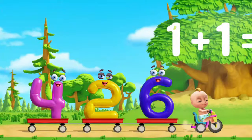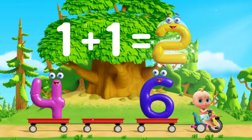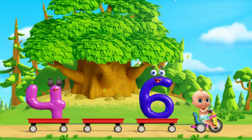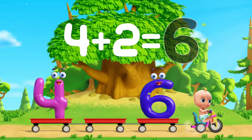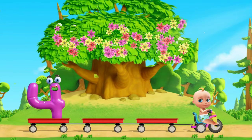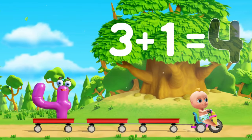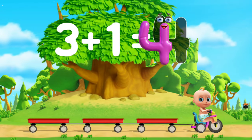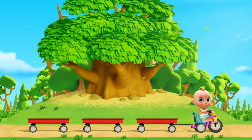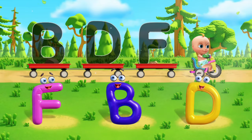Help Johny solve the problem. Move the number to its outline. Good for you. That's two. Way to go. That's six. Yes, that's four. You've solved all.